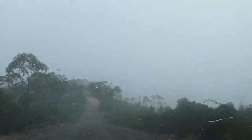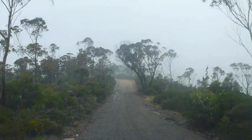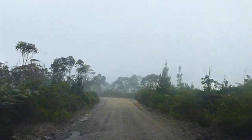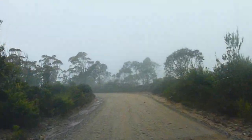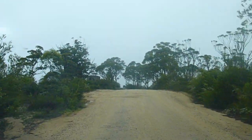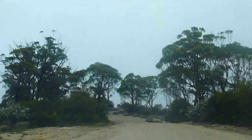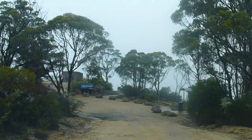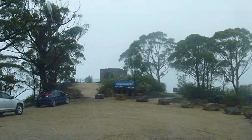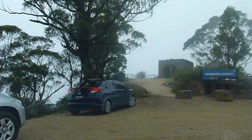So look at that, it drops off on either side. We're right smack bang in the middle of the mountain. Nearly there. Just coming up to the lookout area. Here we go, we've got a few vehicles here. Hargreaves lookout. We've got toilets. Any place that's got toilets, Jules loves.